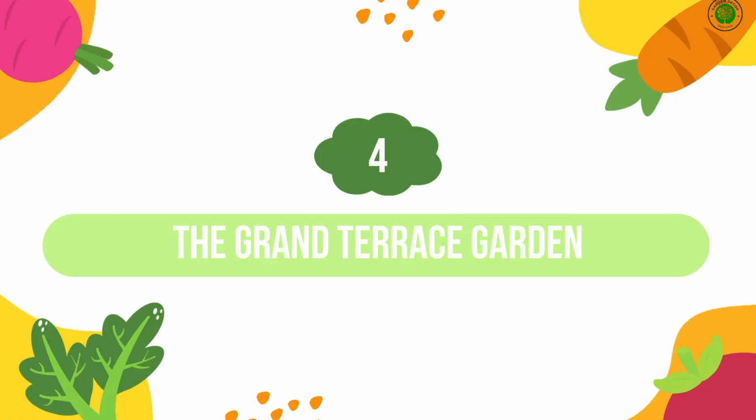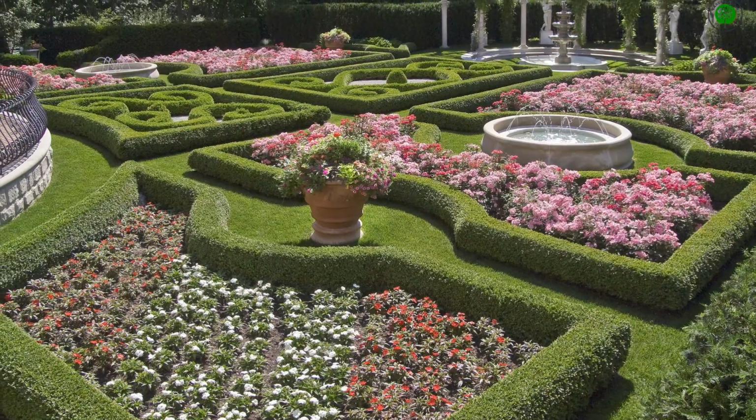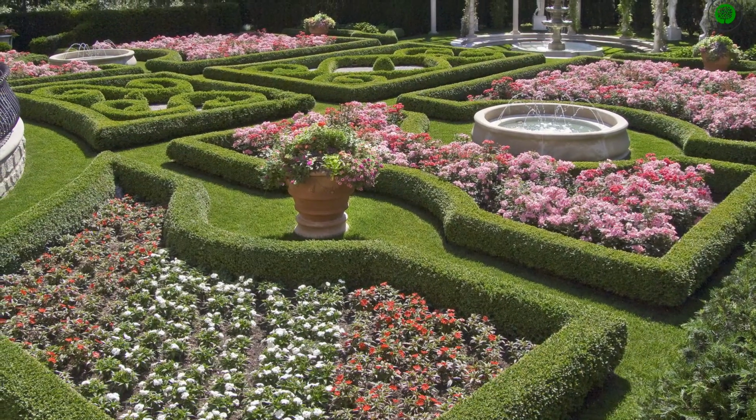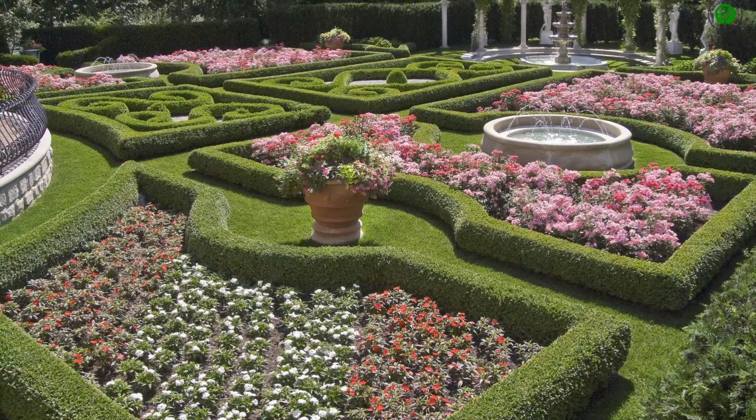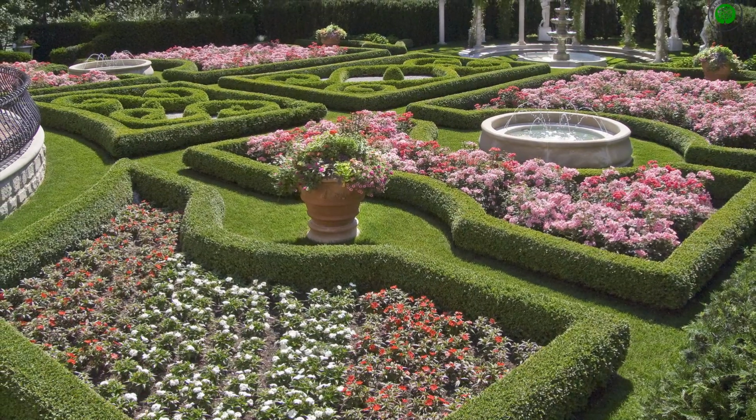4. The Grand Terrace Garden. A breathtaking example of a large-scale formal cottage garden. The sprawling, undulating hedges create a series of interconnected, geometric beds filled with a cascade of pink and red flowers. A central fountain and stone accents add to the grandeur, while the lush, flowing plants keep the design from feeling too rigid.